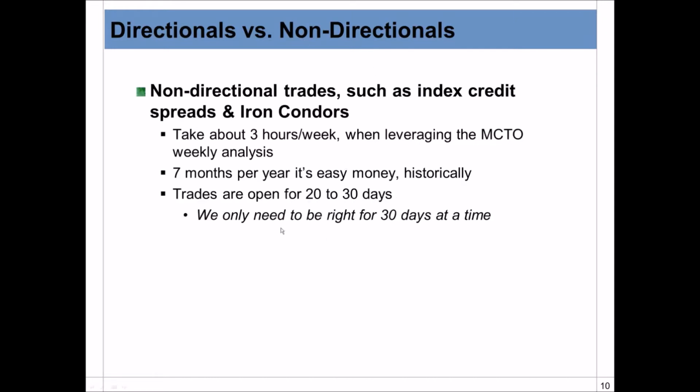In general, for non-directional trades, the trades are open for 20 to 30 days. So we only need to be right for 30 days at a time. And that's what we care about through all of our robust analysis. We're trying to figure out, is the coast clear for 4, 5, 6 weeks? That's what we care about. Even 3 weeks, 4 weeks, 5 weeks. Is the coast clear? Trying to look at a lot of data, giving us the highest probabilities of being able to do what we like to do for 30 days or 20 days, and then we're out, and then we worry about the next 30 days, the next month.